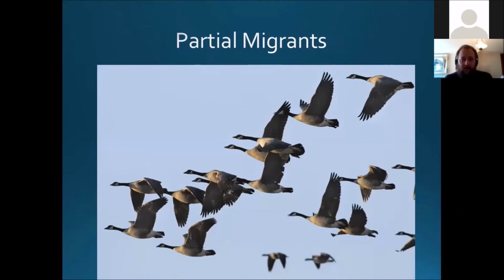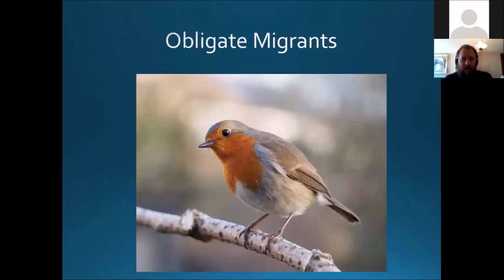Then another kind of major category is some birds are obligate migrants, meaning migrating or not migrating is hardwired into their DNA. You're either born a migrant and you're going to migrate every year, or you're born to not migrate and you're not going to migrate every year. And that can be all the birds in a population, or it can be some of the birds in a population. But for an individual, you're going to do what your genes tell you, regardless of what's happening in the world.